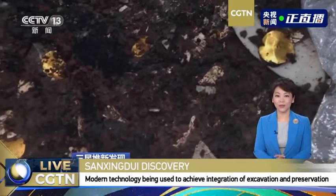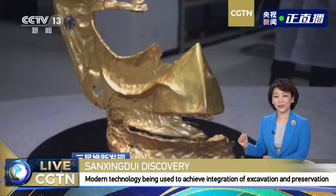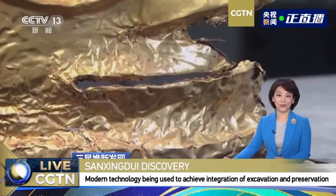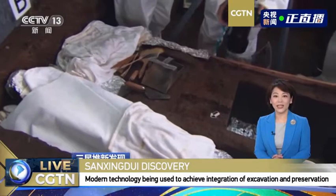And pit 5 is the smallest, but we found a lot of gold and golden foils in that pit. The archaeologists are preparing to extract these golden foils. And earlier, one golden facial mask was discovered here. This is the largest of its kind ever excavated in China. The archaeologists are repairing it and searching for the missing part of the golden facial mask.